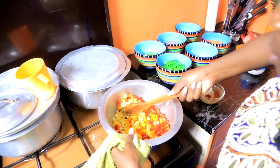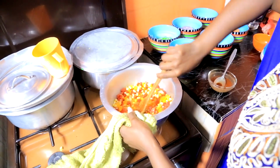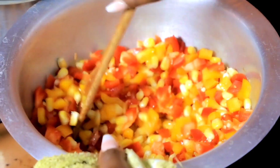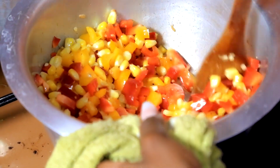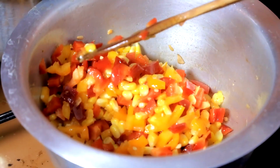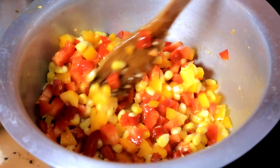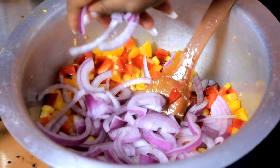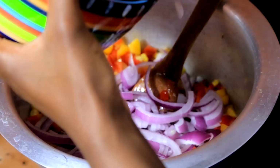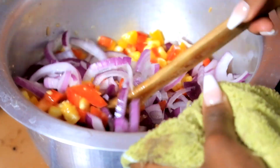Do you see why your oil has to be a bit much? When you cook with oil, it coats everywhere. And it doesn't sit, it's like you're boiling your vegetables. Sawa. Then your heat is high, by the way. Your heat is high. Then I'm going to put in my onions. Ready to put in my onions. Oh, it's smelling so nice already.